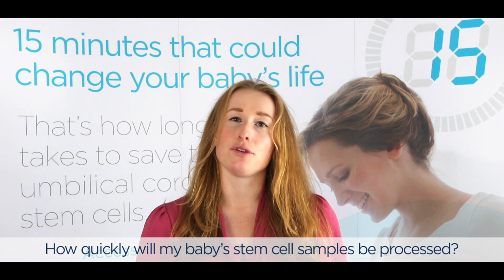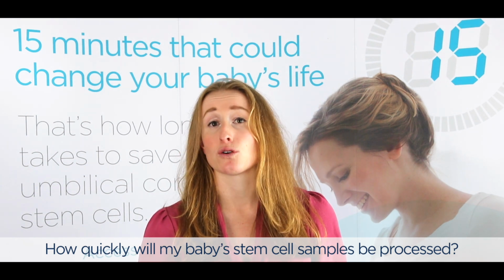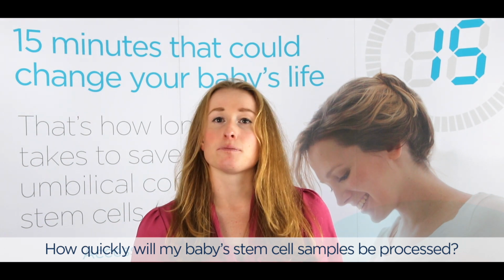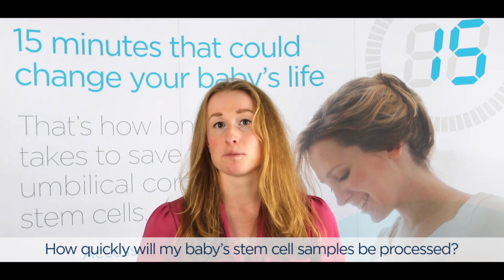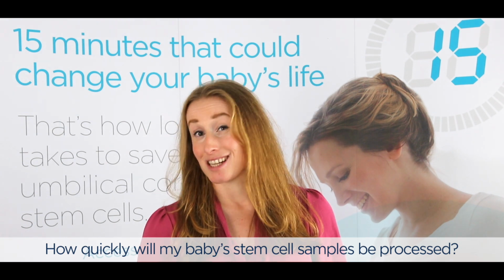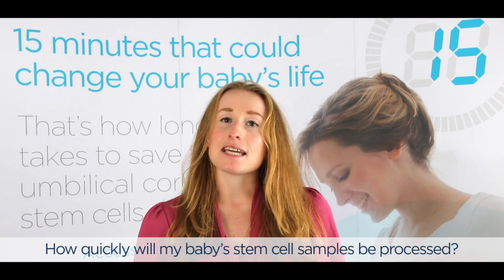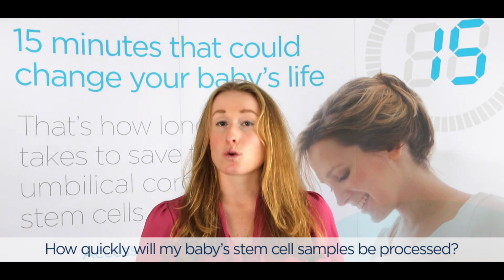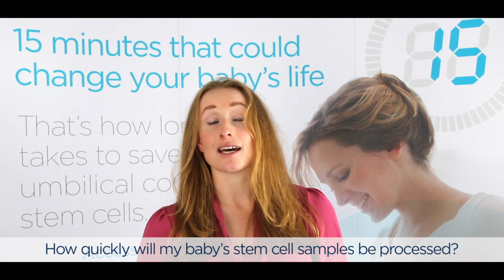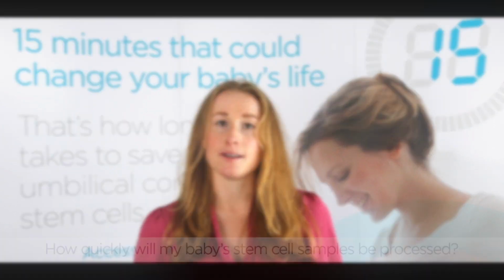We will make sure that your sample is processed and frozen within 24 hours of your child being born. This is absolutely crucial because the longer you leave a sample before it is frozen, the more the viability of that sample will decline. So effectively, the more stem cells that you're losing. By getting it frozen and in storage as quickly as possible, we're able to make sure, once again, that that sample contains as many stem cells as possible at the point of therapy.